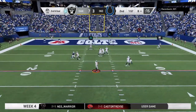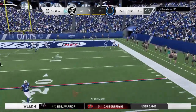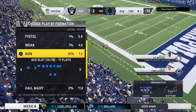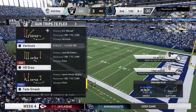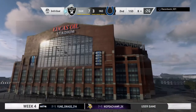On 2nd and goal, Jackson, escaping the pressure right to the goal line, but it's incomplete. Well, I like that right there. Not only was it the right play, throwing it away like that, frankly, I think it was the only play. Yeah, got outside of the pocket, realized he had nothing, just chucked it free. Yeah, live to fight another down, right?